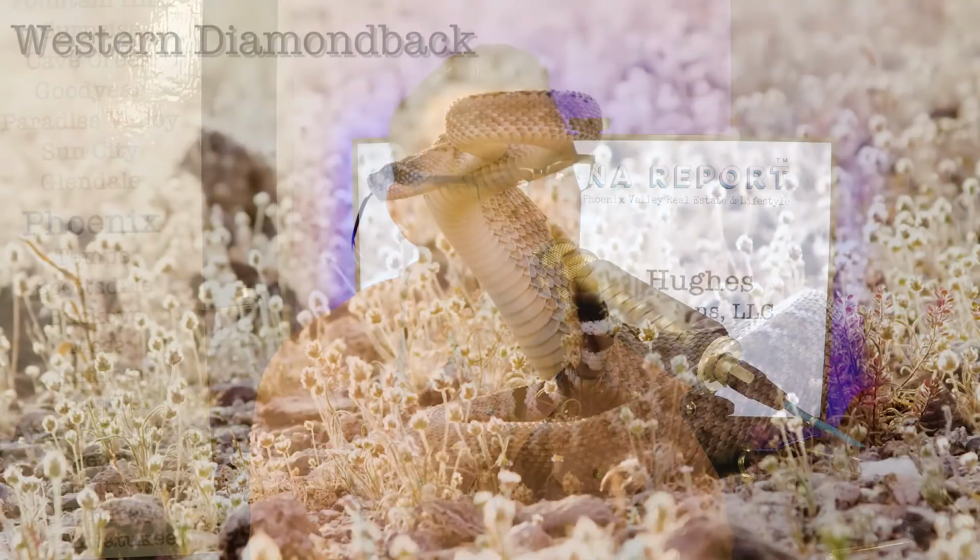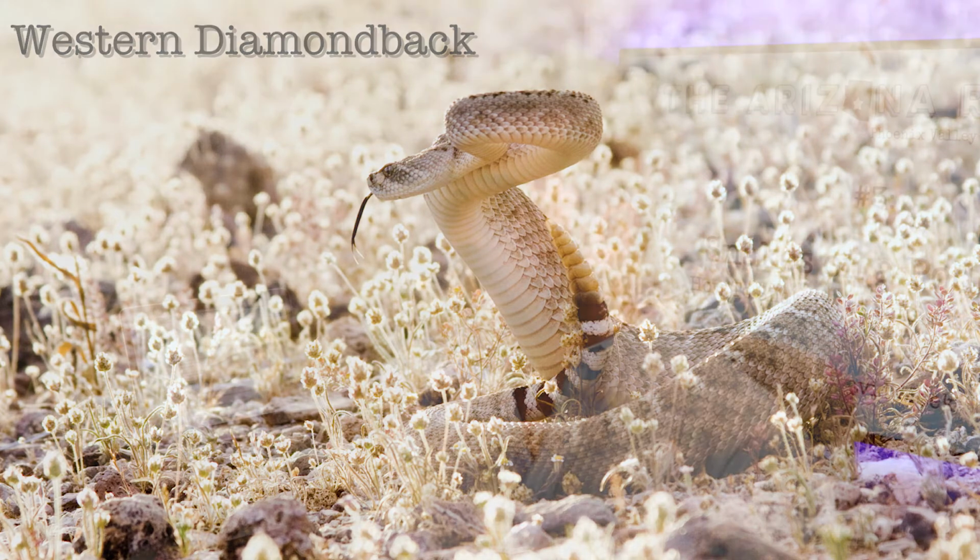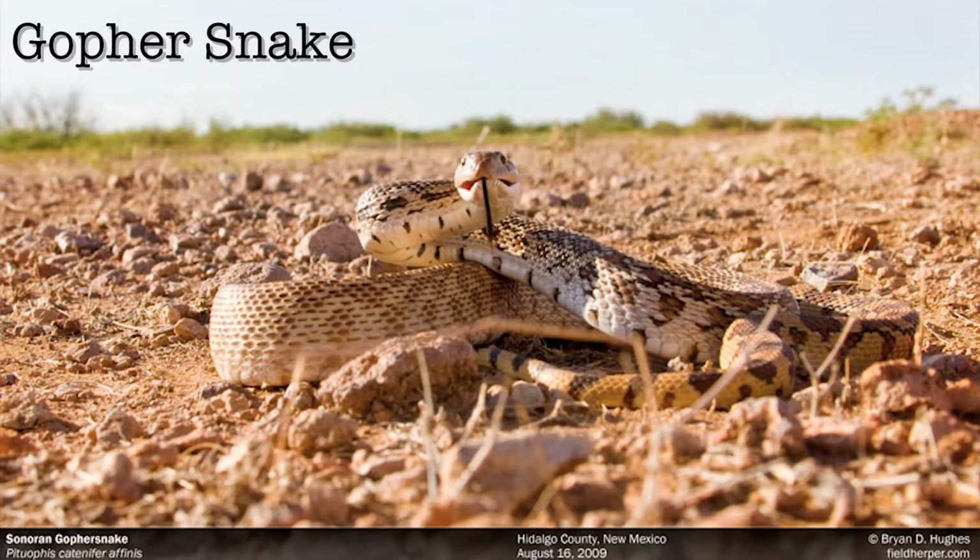What are the top 5 that you see? This is a Western Diamondback snake. A Western Diamondback is the most common. Out of 10 snakes that we get called out to release, 7 of them are Western Diamondbacks. But you probably get some calls for non-venomous snakes too, like a gopher snake. We do. Gopher snakes, night snakes.